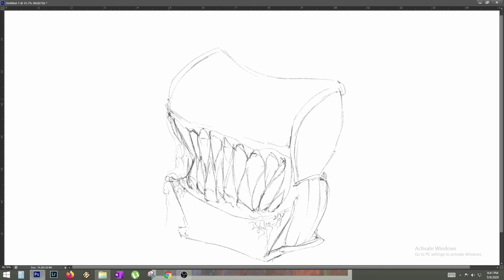Alright, so we got most of the shape down now. I'll put in some smaller details, like texture of the wood, maybe. Mimics usually don't have noses, but it'd be kind of funny to put a handle where the nose goes. Kind of like a giant nose ring. Because a treasure chest has a handle.